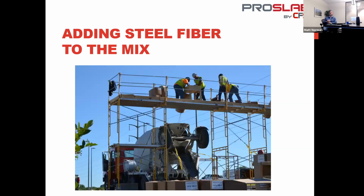You can do a scaffold system. This was a project that we did up in Rockford, Illinois for Woodward Corporation. Rogers Ready Mix was the ready mix supplier on this job. They erected a scaffold system and were able to charge 2 trucks at a time for that project. That was an extended joint floor where the joint spacing was 110 feet by 110 feet.